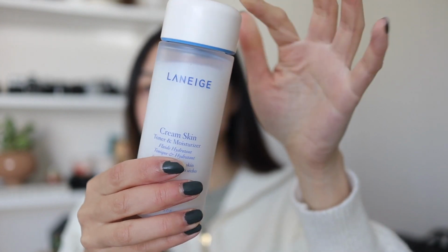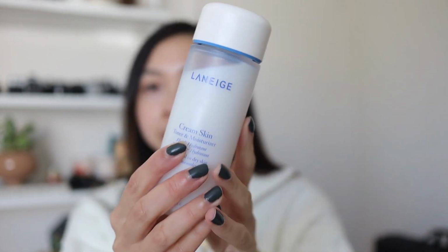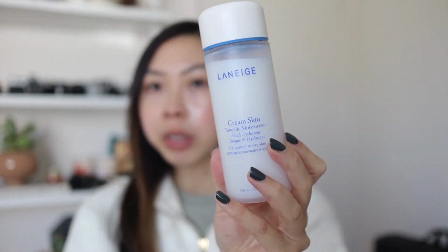But I've been really wanting to try out this product since it came out in Korea. It is a really unique product that I think would benefit pretty much all skin types. You can see that it's just this really thin fluid consistency that has a milky color to it. Okay, I'm reading the bottle and it does say for normal to dry skin, but that is because this little milky toner here is so hydrating.